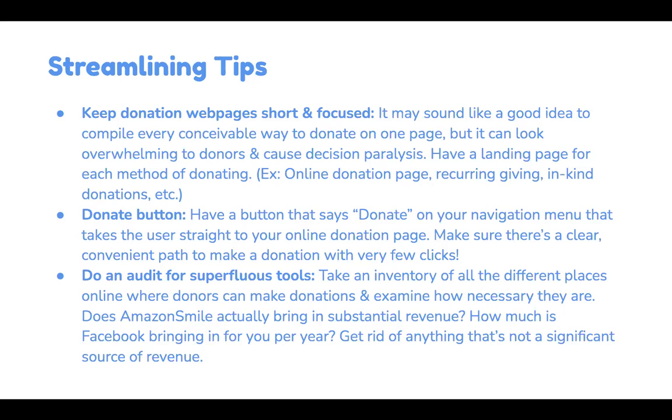And if you've got a lot going on, it's really helpful to do an audit of everywhere you accept donations and examine how much money they bring in. Small nonprofits especially can have a lot of different tools and try to set up lots of different channels, but it's good to take an audit of those and actually look at how much they're bringing in and how useful they are to you. For instance, Amazon Smile may sound like a great idea, but it may not be a significant contributor to your revenue.